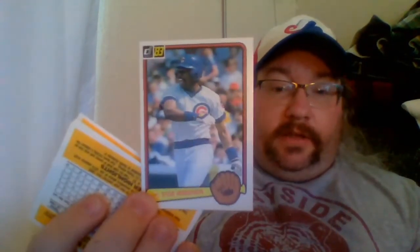I can't remember now. We've got Pat Zachary, Jerry Royster, another Danny Darwin, another John Lowenstein, another Joe LaFavor, another Andre Robertson, another Bob Stanley. A lot of doubles out of this one, unfortunately. Steve Henderson, whom I tried TTMing and didn't get anything back, unfortunately, but he's usually been a good signer. Daryl Evans and Jay Johnstone. So, not the best second pack there, but, you know, some TTM fuel there, I guess, at least.